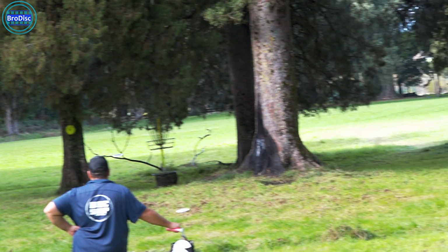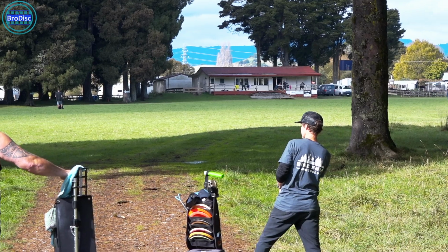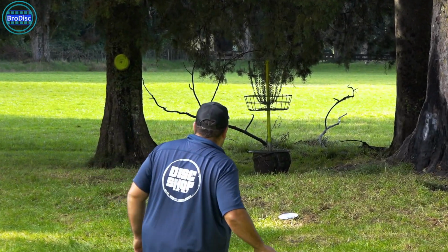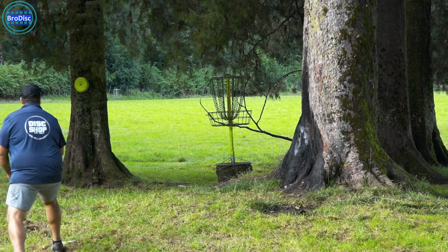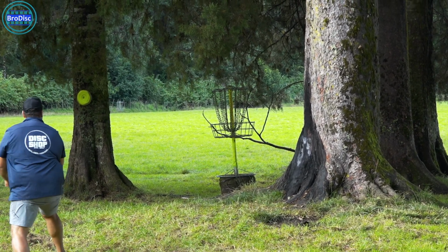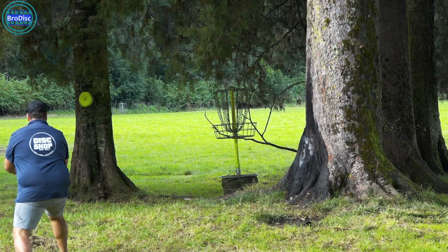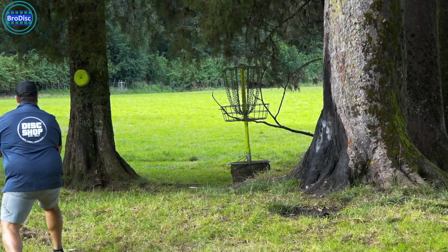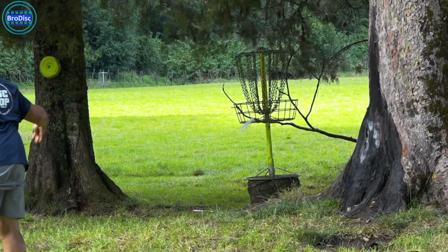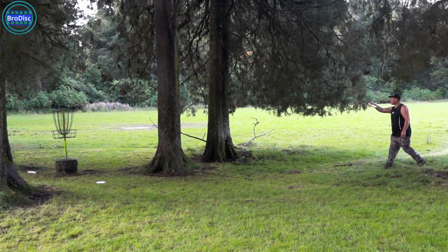Nice little chip in there from Levi. Handy for a par. Same with Hayden. And now Phil's going for a birdie. I wonder if he can get this one. Oh, just hits a branch.